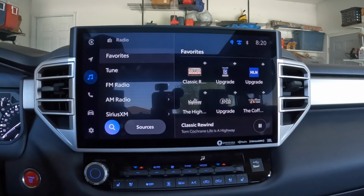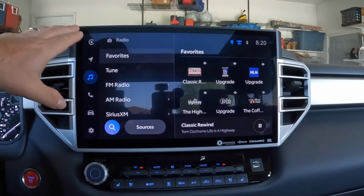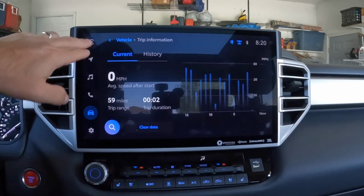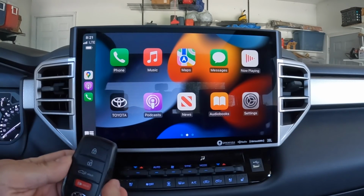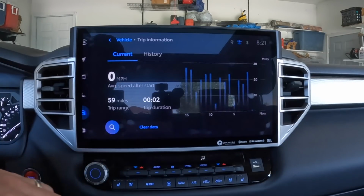We had a video that I did, I don't know, last Friday night, and we'll link to that video. So the big key with the system is there's no home button anymore. You have buttons here on the side to flip through things. Now it does have wireless CarPlay, and I'll show you on the screen here in a second, that's connected to my key fob and the phone that's in the wireless charger down below. And I'll explain why that is.